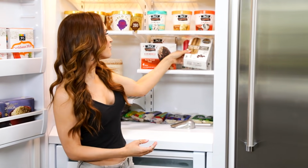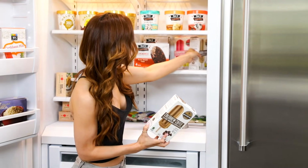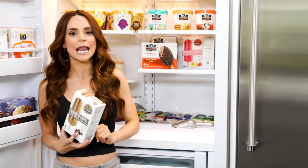And then over here I have like flavored popsicles. We have a coffee one. I like the banana cinnamon, and then my boyfriend likes the strawberry lemonade.